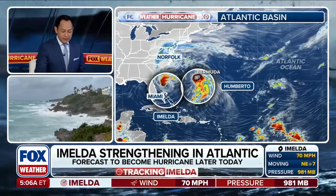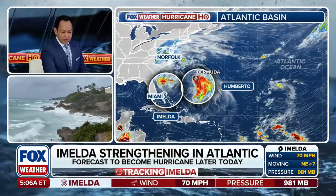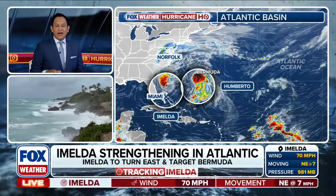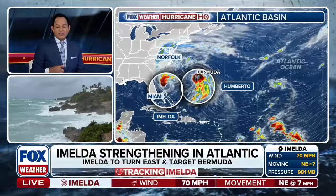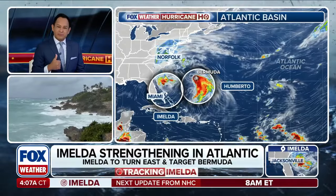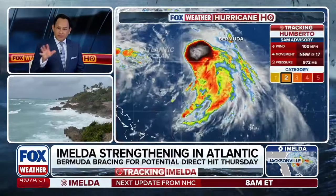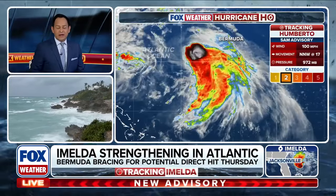Steering mechanisms in place, and you can actually make out stronger wind aloft, area of high pressure breaking down as well. So having said that, we're going to see both of these storms as they move to the east pick up some speed. They'll be picked up by this dip in the jet, and that's almost like a conveyor belt. So you put something on there, it picks up some speed and gets on out of here.